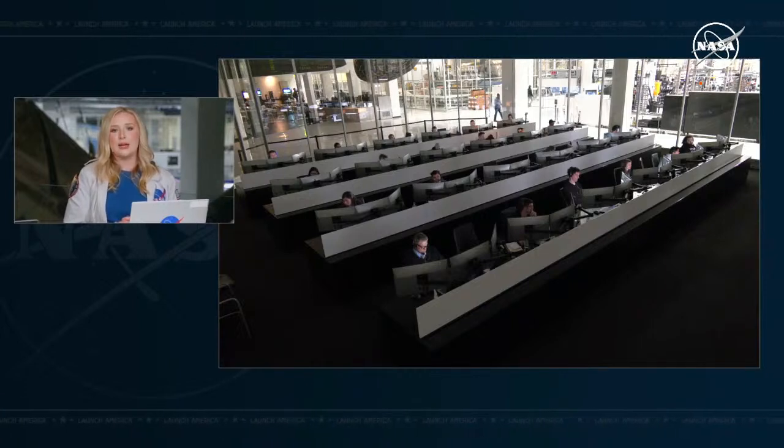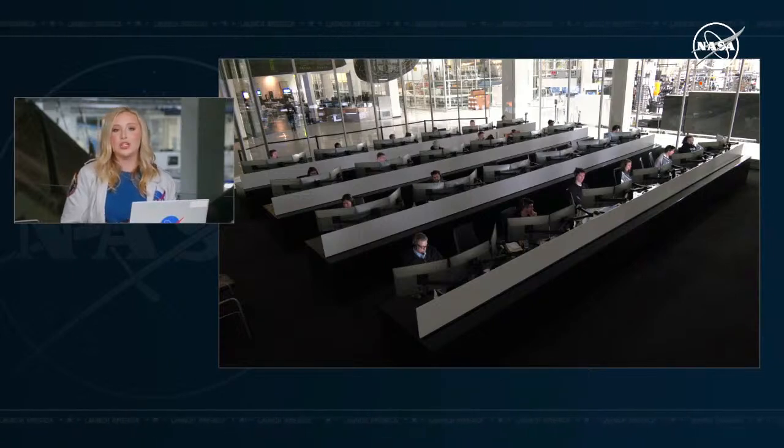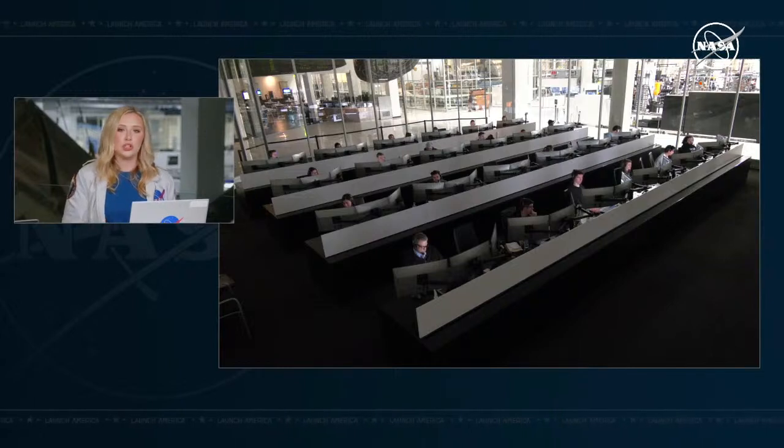Commercial resupply by U.S. companies significantly increases NASA's capability to conduct more investigations aboard the orbiting laboratory. And these investigations lead to new technologies, medical treatments, and products that improve life on Earth. Other U.S. government agencies, private industry, and academic and research institutions can also conduct microgravity research through the agency's partnership with the International Space Station National Laboratory.